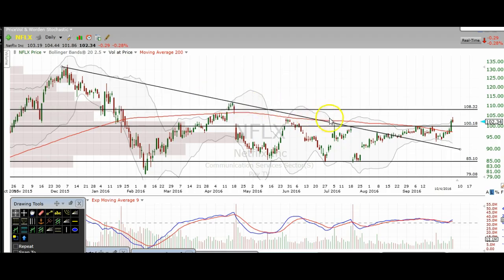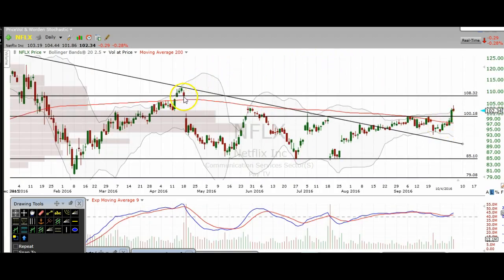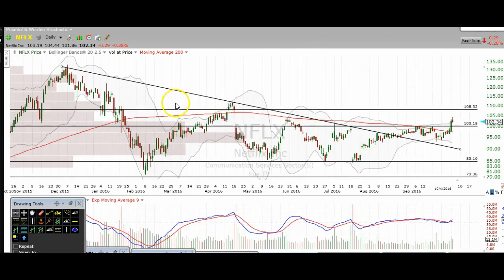We broke over this downtrend line right here, and we also broke over this resistance right here, which is bullish, and we did so on a big uptick in volume. You can see the past few days, big uptick in volume. We also broke over the 200-day moving average right here, and next resistance is up here at about $108. There's a gap to fill right there. Overall, a very nice looking chart.